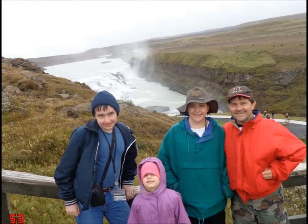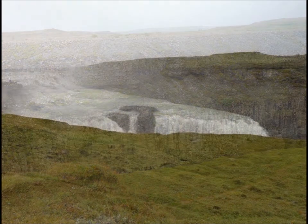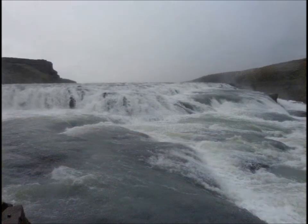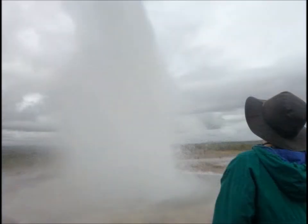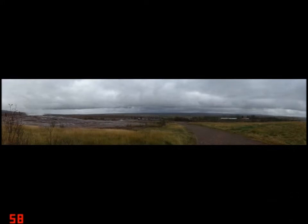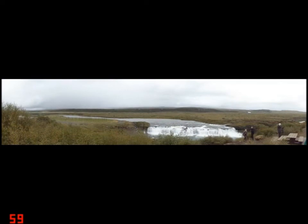This is the mighty Gullfoss, a waterfall that is comparable with Niagara Falls. It goes into a very, very steep little river. This is a geyser called Geysir. It's my brother looking at it. It's a panoramic of the landscape. And another panoramic of another waterfall.